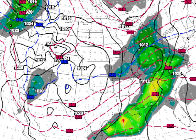Now, there are some differences here. The European is not quite as strong with the low, and they seem to be a little more aggressive with the precipitation, although they're certainly in closer agreement today than they were yesterday. So that's always a confidence builder.